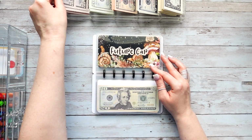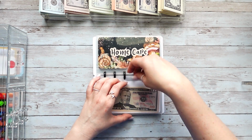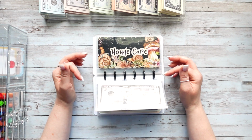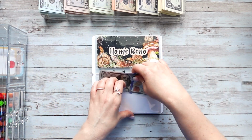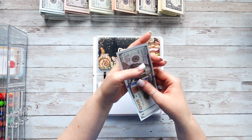Future car is not getting stuffed with this paycheck, but currently in the bank, we do have $50 in future car. This is just like a slow burn sinking fund, just saving up slowly whenever we can for a future car. Both of our cars are paid off currently. Home care is also not getting stuffed with this paycheck, but currently we have $200 in the bank in this sinking fund.